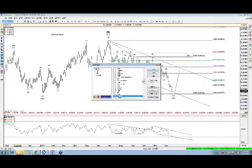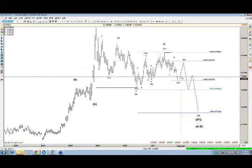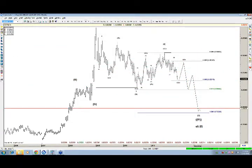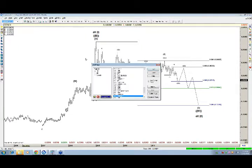On the weekly, look, same scenario. We are going from this bounce before another 3 legs to finish the whole cycle. All right? Now, let's talk about the dollar yen.